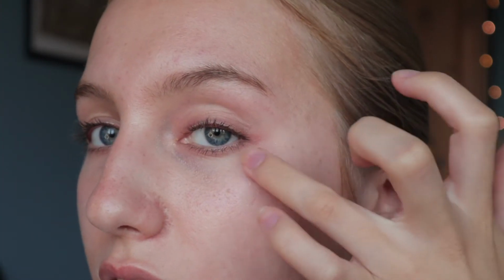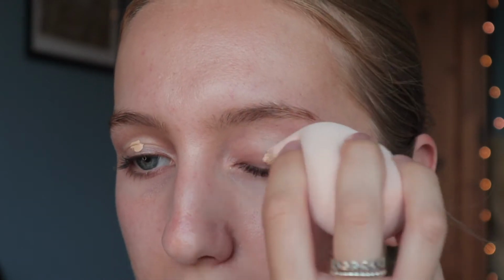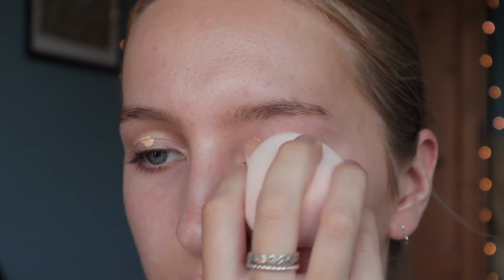Okay, so my eyes are quite discoloured. As you can see, they kind of feel like I've got red winged liner on. No reason for that, but anyway. I think I'm just going to prep my eyelids with a little bit of my Too Faced concealer, just taking my sponge, and try and cancel out some of that discoloration.